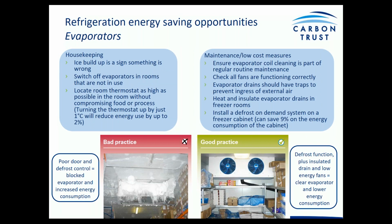Switch off evaporators in any cold rooms that are not in use. And if possible, locate the room thermostat as high as you can without compromising the food or process. Obviously heat rises. And again, increasing the thermostat's temperature to the highest level we possibly can makes savings. So a 1% increase could reduce your energy use by up to 2%.